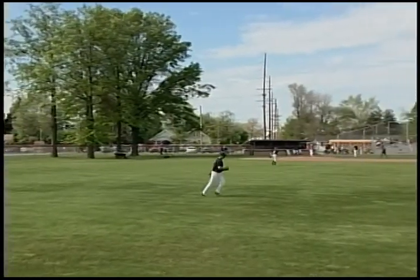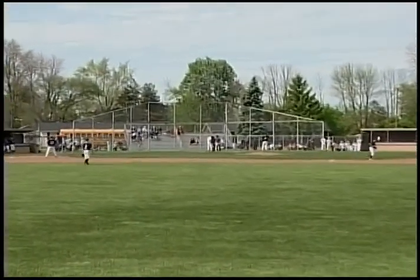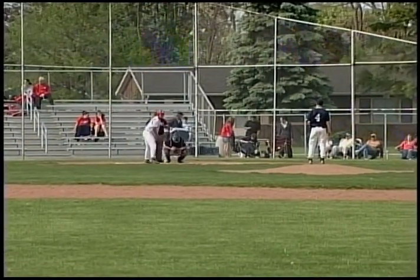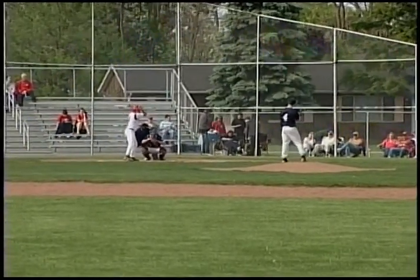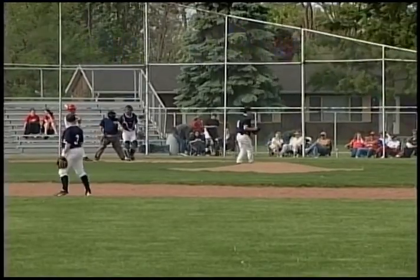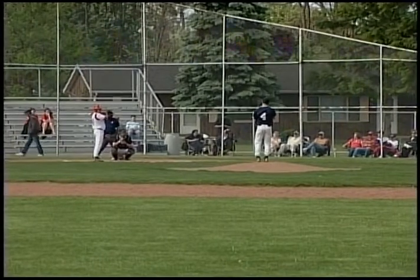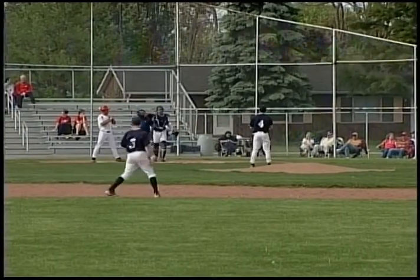So one down here in the bottom of the second inning. That will bring up number 9. I believe I have a typo on my roster. That's Schultz. That's Dominic Schultz. First pitch to Schultz misses up high. The 1-0 pitch again misses low. 2-0 the count.